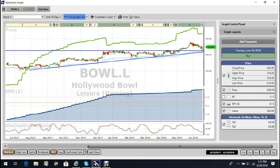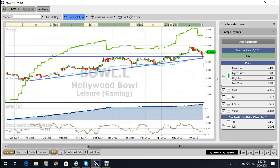So if the general market were to turn and the short-term trend turns back up again, and VectorVest recommends buying safe undervalued stocks at this time, then Hollywood Bowl, I think, is something for you to look at. The VectorVest target is somewhere up around 260, and that would be a nice 20% move.